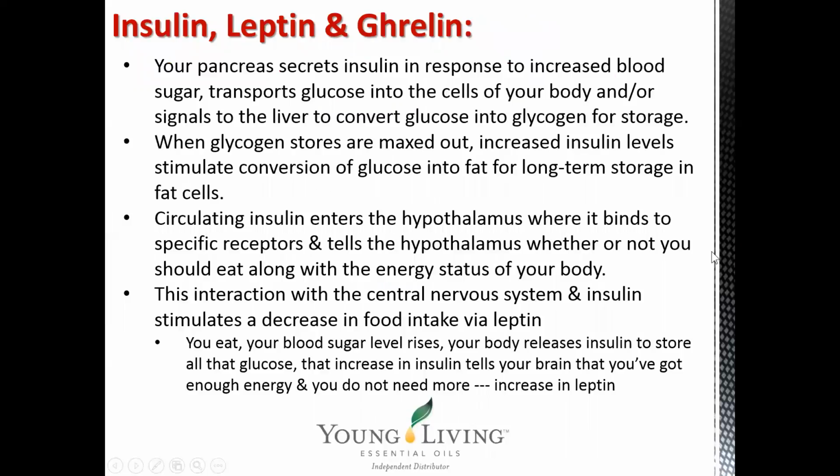So insulin, leptin, and ghrelin. Your pancreas secretes insulin in response to increased blood sugar. It transports glucose into the cells of your body and signals the liver to convert that glucose into glycogen for storage. When the glycogen stores are maxed out or used up, then increased insulin levels stimulate conversion of glucose into fat for long-term storage in the fat cells.